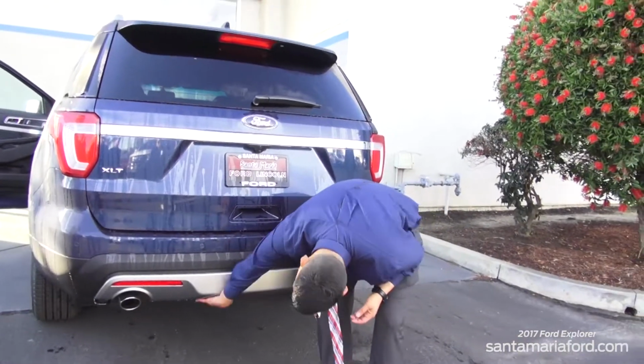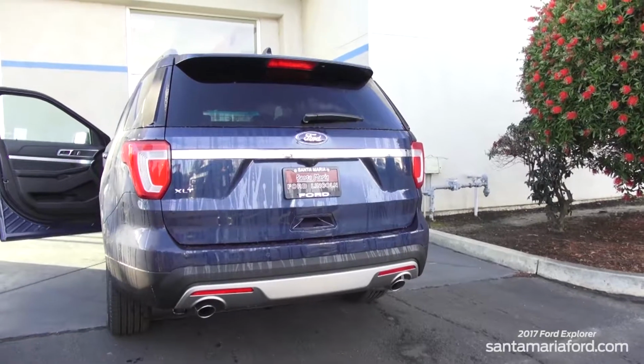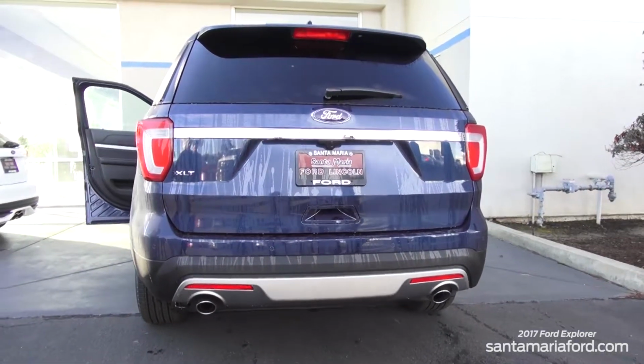This one is not equipped with a tow hitch, but if it was equipped with a tow hitch, you could tow up to 5,000 pounds with this vehicle. And it does have trailer sway control, so you won't fishtail the trailer when the time comes.